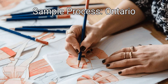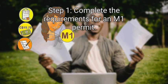Method 3. Sample process, Ontario. First, complete the requirements for an M1 permit. In Ontario, motorcycle licensing comes in 3 stages, M1, M2, and M. To get the M1 permit, start by studying the Ontario Official Motorcycle Handbook, available online or at a drive test centre. Then, if you're at least 16 years old, bring an approved ID to the centre and pass a vision test. Pay the application fee, currently $15.75 CAN. Pass a multiple-choice written test, which is based on the handbook.